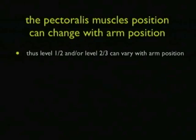Now remember that the pectoralis muscles change with arm position, so the borderline between 1 and 2 can change. In the old days, the pathologist could determine whether a node was level 1 or level 2 because they got the pectoralis major and minor with a radical mastectomy. But even with modified radical mastectomy, the pathologist no longer gets a pectoralis minor muscle, so he doesn't really know the level of the lymph node.